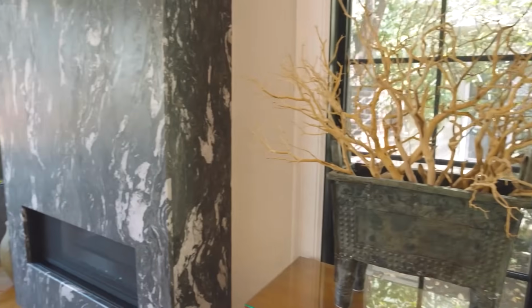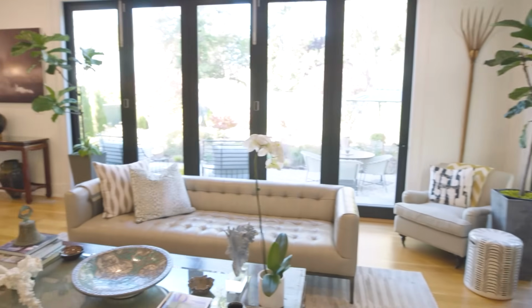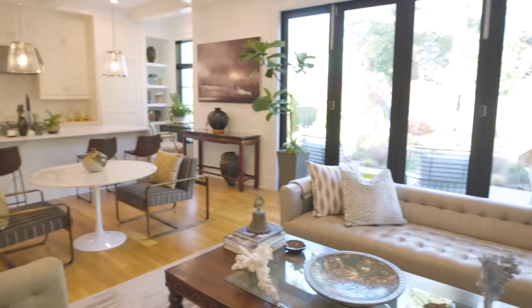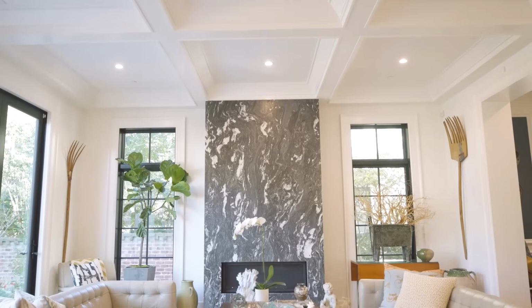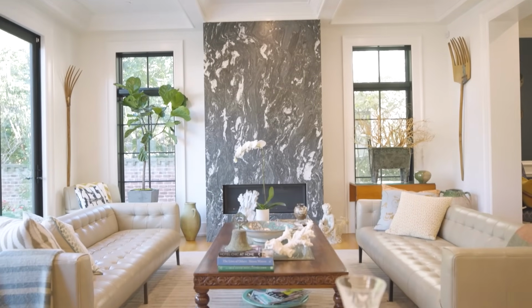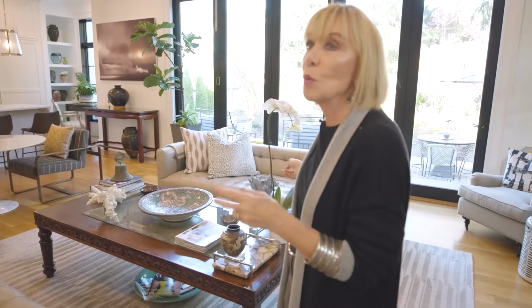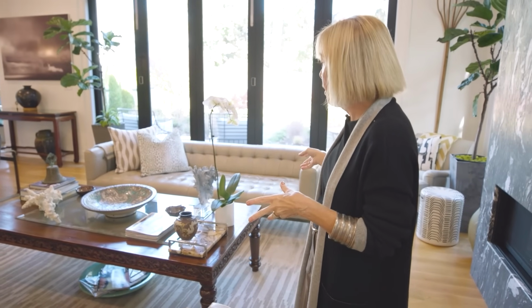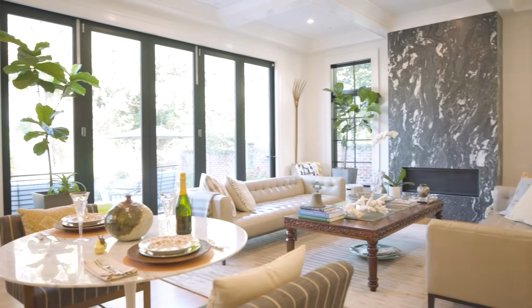So as you can see, if you pan the camera around this way, our kitchen is down at this end, and this is where my husband and I have breakfast every day. Here is one of the only examples of a new piece of furniture that we bought for this house. This pair of sofas replaced a much more traditional pair of sofas that we traded them out for. But otherwise, basically, we didn't buy anything for this house.